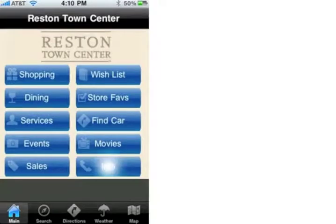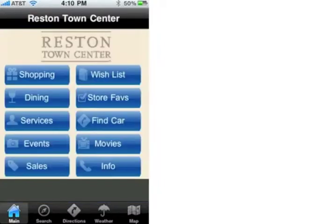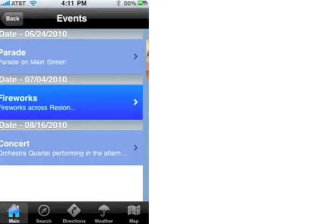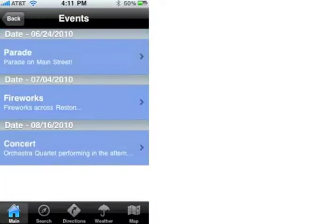The Info section is intended to be specific information about the mall or the center itself. A few of the things that you'll see, the events. If there are events, in the case of the Reston Town Center, they often have fireworks and concerts. That information can be put here, and then again, shared via text message, via email, via Instant Messenger. Really some slick stuff.